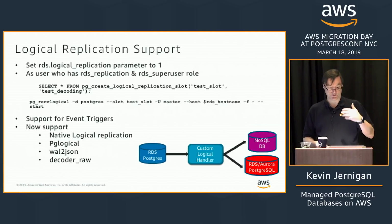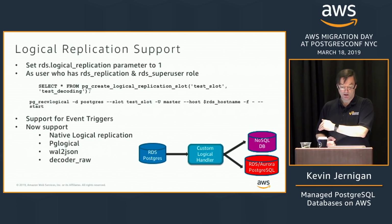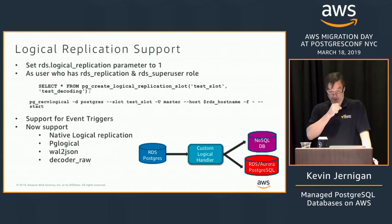You can, of course, send those changes to another relational database. It doesn't even have to be RDS or Aurora. It can be an on-premise database if you want. You can send it to a NoSQL database. You can send it to an S3 bucket in a file. You can put it into a Kinesis stream and consume that stream somewhere else. So you have lots of things you can do with the capabilities that we support in RDS for logical replication.